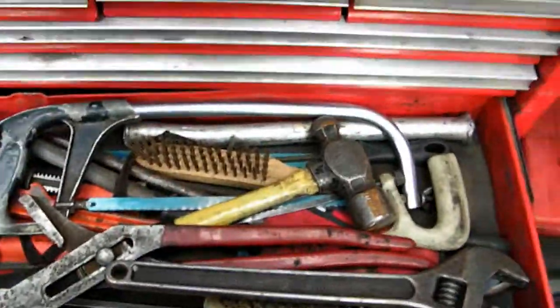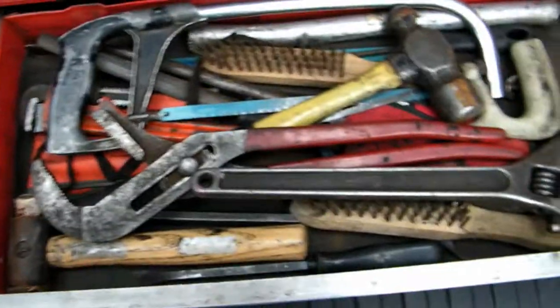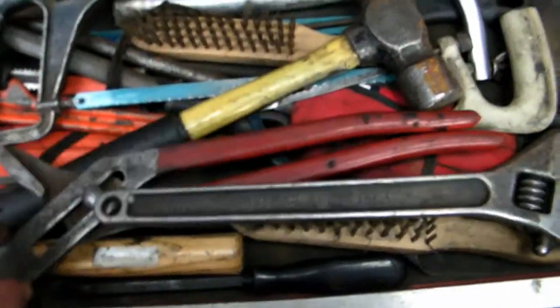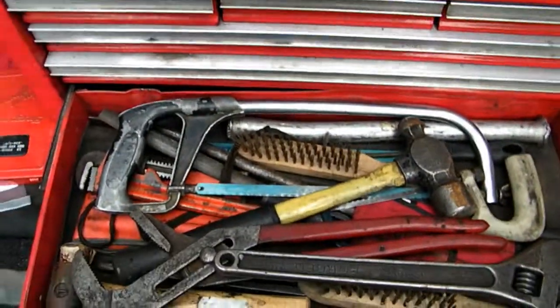Bottom drawer: hammer, hacksaw, files, Stilsons, other hammers, wire brush, big adjustables, big pair of grips, lever bars, chisels, punches, and it's hailstoning. And I got two 432s out.